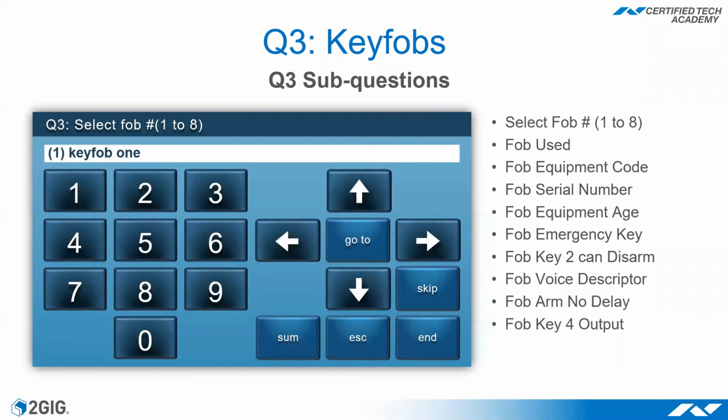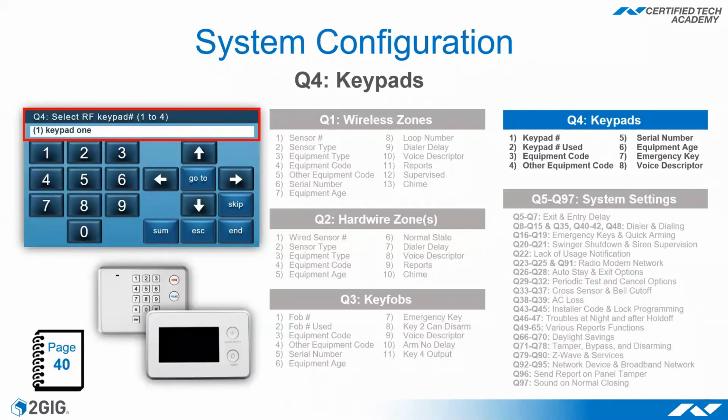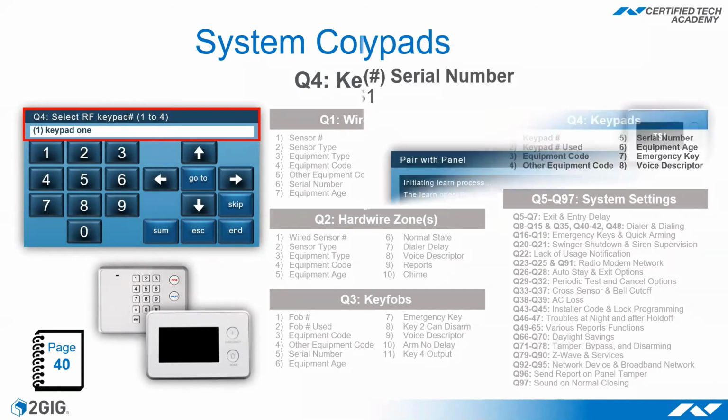Then we've got secondary keypads. We've got 2 of them. We've got the Pad 1 and the SP1. The Pad 1 is very much an arm and disarm station, and the SP1 is very much the full secondary keypad that can pretty much do everything except for two-way voice.